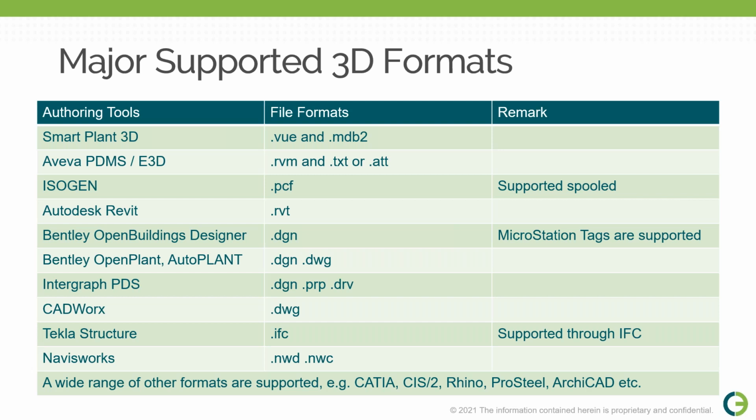SmartPlan 3D review formats, Aveva review formats, spooled PCF files, Autodesk Revit, and Bentley Open Buildings Designer native format with MicroStation tags, Bentley OpenPlant, AutoPlant, Intergraph PDS and its data, CADWorx, Tekla Structures we support through IFC, Navisworks, and many other formats like CATIA, CIS/2, Rhino, ProSteel, ArchiCAD, etc.